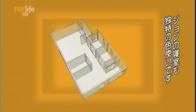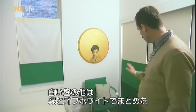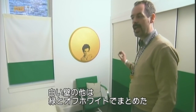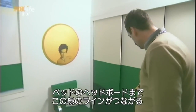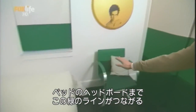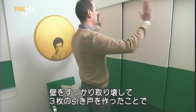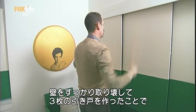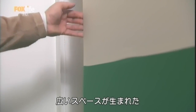Just like the kitchen, John's bedroom shows a rather inventive use of color. We decided to go with just greens and off-white with the white walls. We took the green motif and led it all the way around, as you can see, to the headboard. What we did was we took the whole wall out, built up the top, then did 3 panels. This gives you a lot of space.